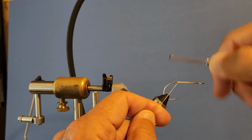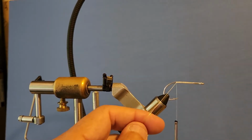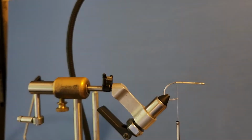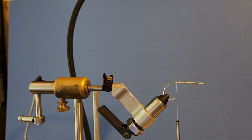Just going to load up the hook shank with it, just about to the bend. You don't want to get into the bend, because what we're going to do here is use some bucktail to put in a tail, and then put a sort of a bulkhead style back here, the Popovich bulkhead style in the back. But I'm not going to use it for bulking out the fly. What I'm going to use it for is a platform for the hackles that I'm going to use for the back end of the fly.